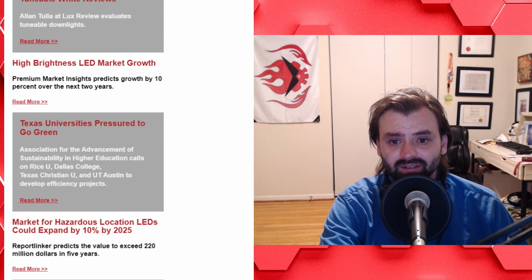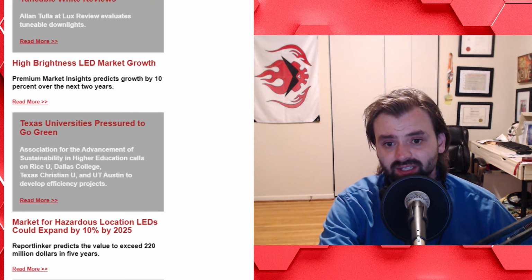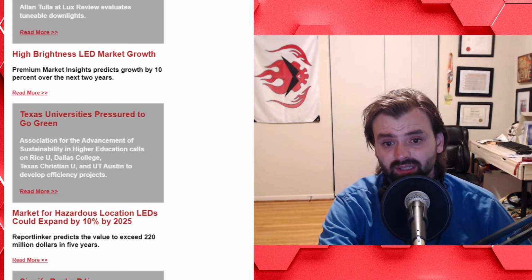High brightness LED market growth. This is from predictions from Premium Market Insights. They're expecting this whole space to grow by 10% over the next 2 years.